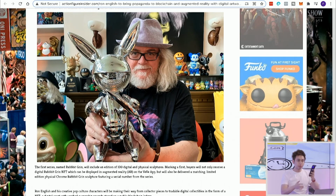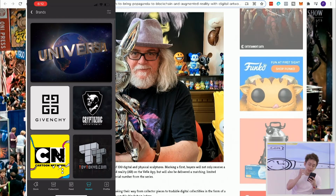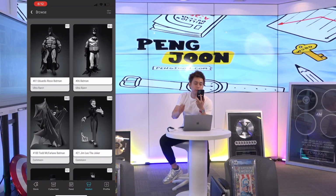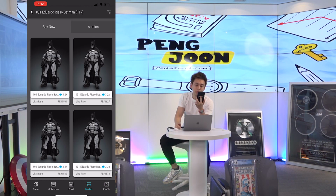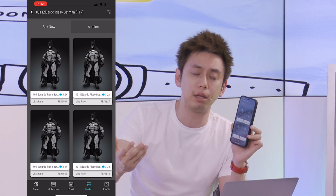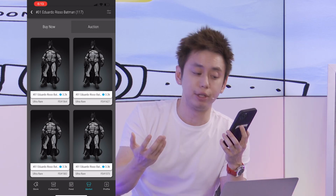Just like how, if I were to go to my Batman and click on the ultra rare for this Batman, this was in season 1, the first ultra rare, and right now it's $3,200. Why? Because it was the first ultra rare in series 1 of this Batman collection, and it will always be the first ultra rare on Batman. That's why it's different.